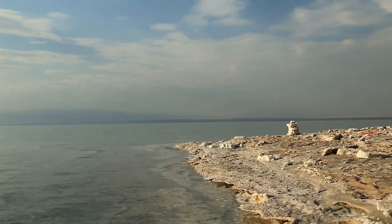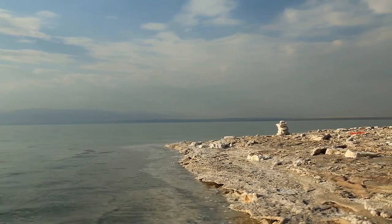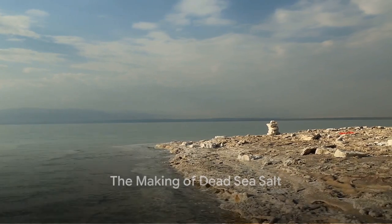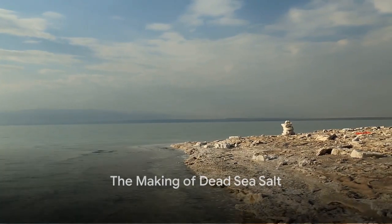This unique salt is a coveted resource, used in a variety of industries, from cosmetics to health and culinary. Now you must be wondering, how does this extraordinary salt come into being? The process of making Dead Sea salt is as fascinating as the sea itself.